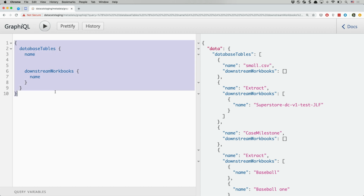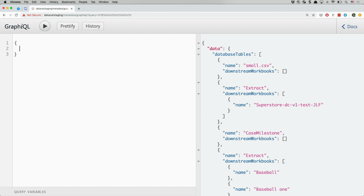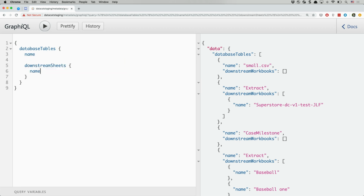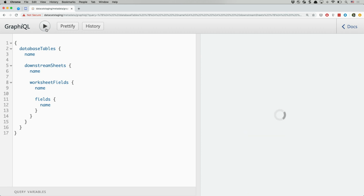So you can go absolutely maddeningly crazy and do things like, I want every database table's name, I want every downstream worksheet's name, and then for each of those worksheets, I want to find if anyone has created, you know how you can type a calculation directly onto the shelf? Well, we capture those as well. So if you want to get those, then we can grab the worksheet fields, and then we can grab their name, and you can go on and on.